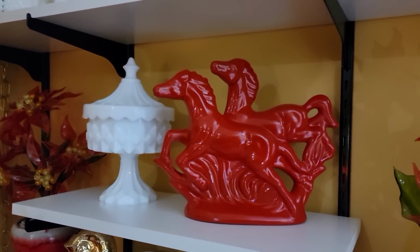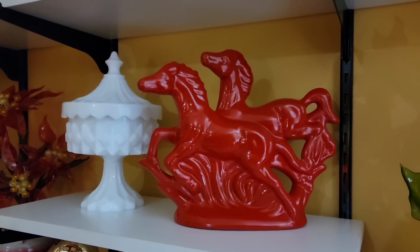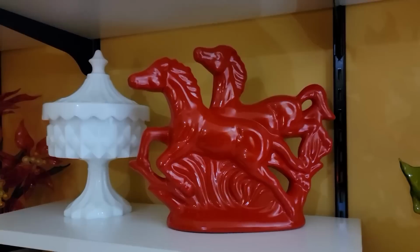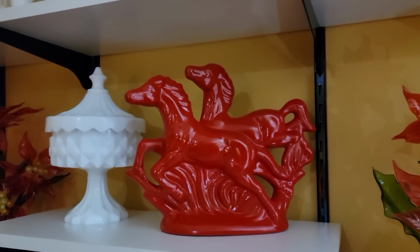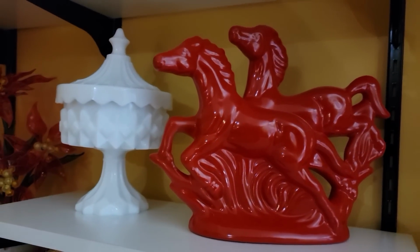This was a lusterware horse that I thrifted. Horse figurine at the Goodwill. Had a coupon, so I got them pretty reasonable. And there was a couple little tiny chips here and there, but I didn't want gray. I asked Norm to spray paint it. He did a pretty good job.